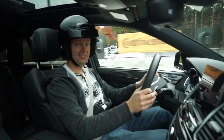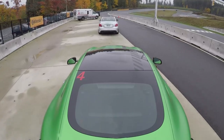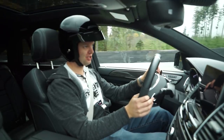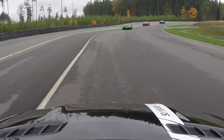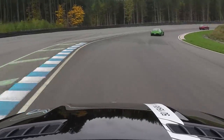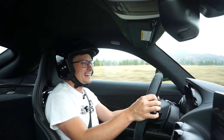I'm now in the GLE 63S. If you wanna know what a fast SUV is like on the track, here you go. Jacob's behind me in some big old SUV. I've got Yuri in front of me in the GTR. I'm actually jealous because driving that, wow, this thing sounds so good. Okay, getting out of the GTR and into this, this thing actually keeps up. It sounds so good too. Holy crap, this car is so fast. Oh my God, I love this car.